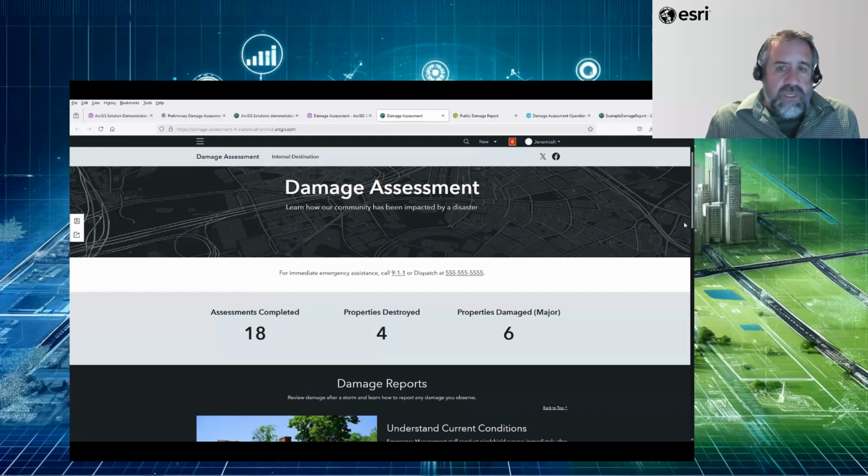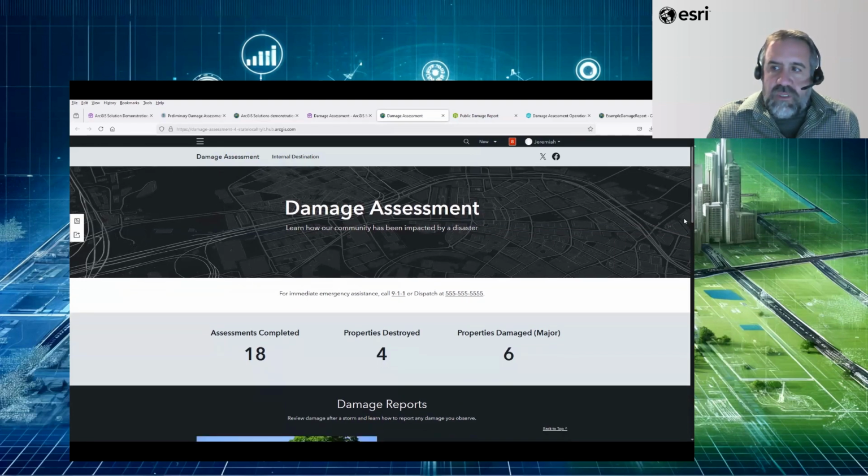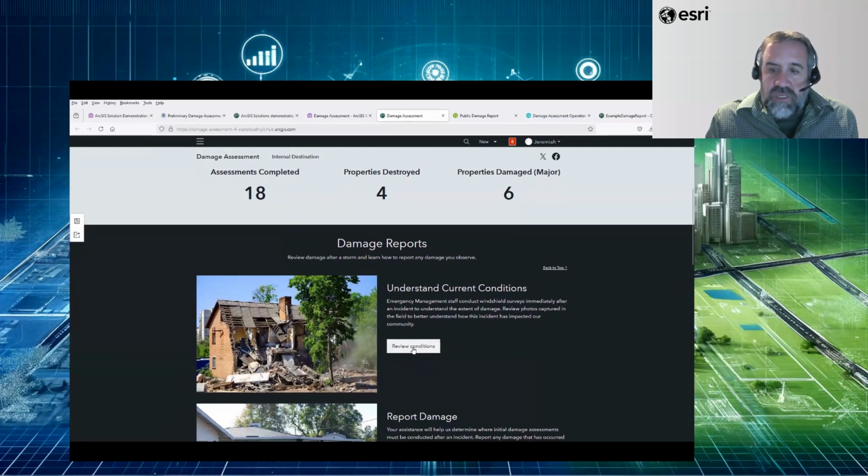We're using all of our out-of-the-box technology here. So everything is configurable and extensible. It's pretty easy to come in here and brand or make changes to this website that you would deliver to your citizens. Citizens can also understand the current conditions.